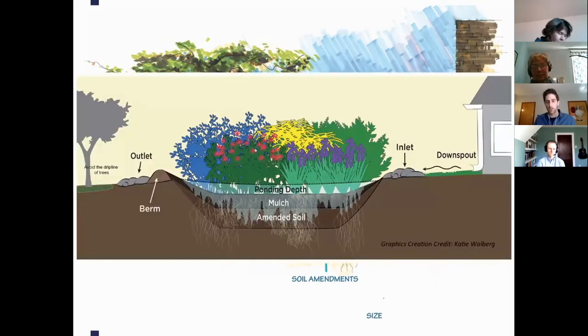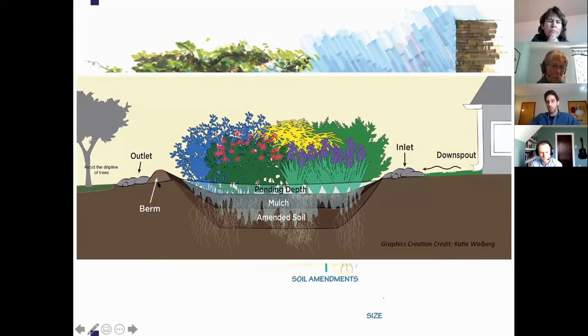This is another one that I really like. What's labeled in this one that's not labeled in the other one are things like the inlet and the outlet. Of course, the inlet is where water gets in. The outlet is allowing a space for water to get out if it's full and still receiving water. And then there's also berms, which kind of work to contain water within the rain garden. Ponding depth, mulch, and amended soil.